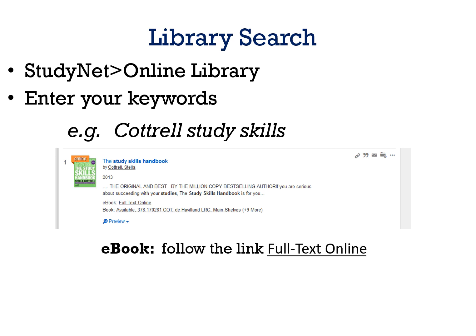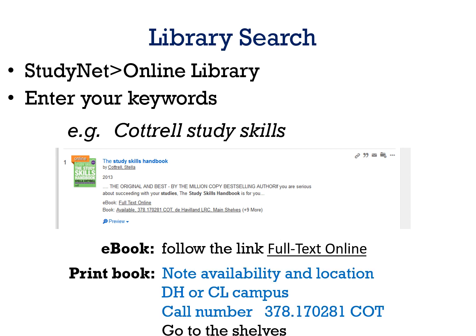This is the result you'll see. So to access the ebook, just simply click Full Text Online, or to find a print book, note whether it's available or not, and the location, which campus it's on, and the call number, including numbers and letters. Then simply go to the shelf to retrieve it.